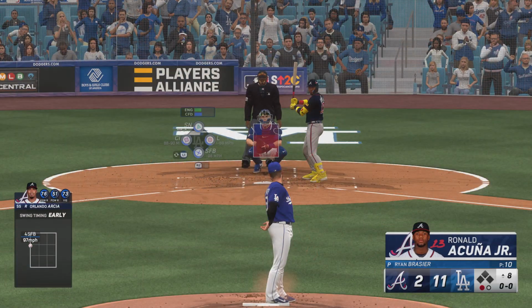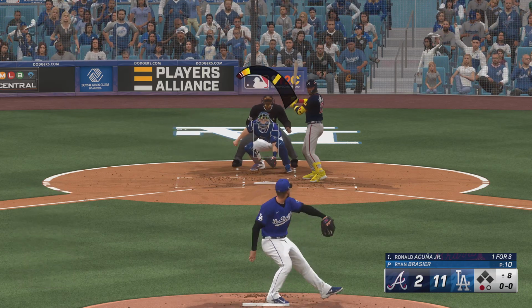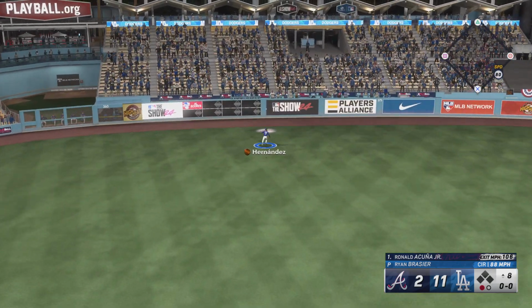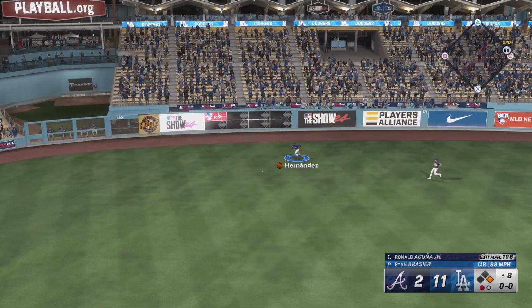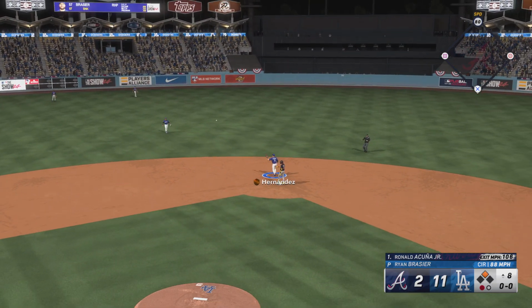And now it's Ronald Acuna Jr. Outfield playing very deep, not wanting anything over their heads. Swing, and that ball smashed on a line. Oh, he can't bring it in. Around first and hustling for second, and he'll pull into second safely.